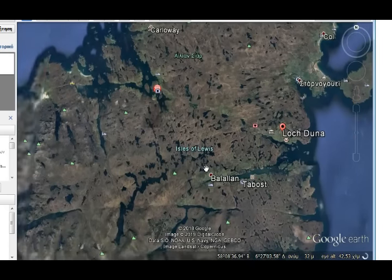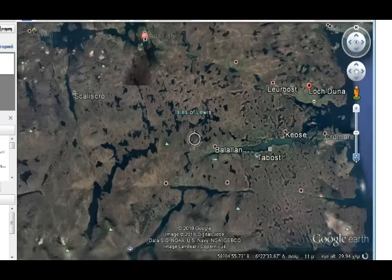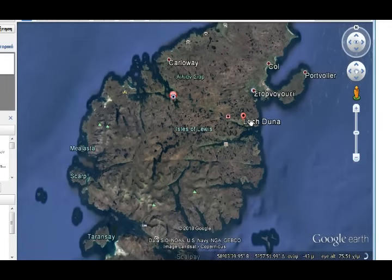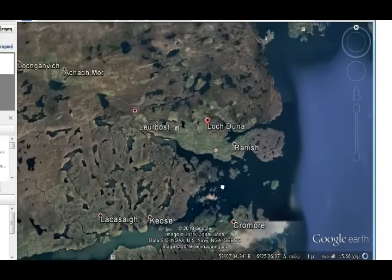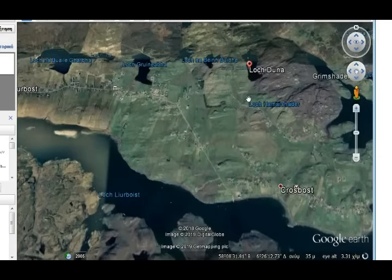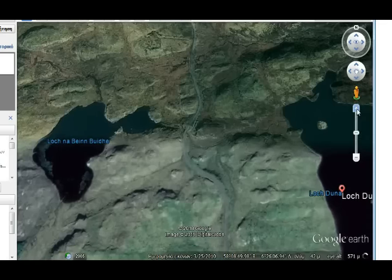You can see all these lakes here. Let's see. Loch Duna, yes. There we go. I can imagine that the terrain has changed in 2,000 to 3,000 years. You can even see it from the air. This is it right here. That's another man-made island right there.